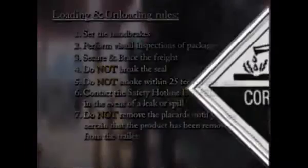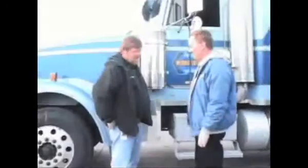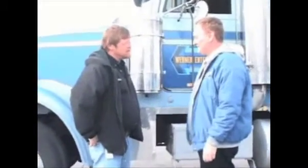We're done with our preparations for the load, so now let's discuss what to do while on transport. So what do you think is the best way to transport the load? First, it's securing your equipment. Never discuss your route with anyone, especially the contents of the trailer. You should always be alert. If you believe you are being followed, call dispatch or 911 immediately.